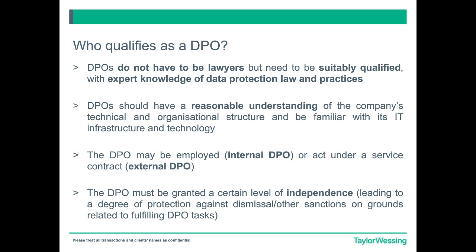The DPO may either be employed and be a so-called internal DPO, or he may be an external service provider, an external consultant offering his DPO services. Whether it makes sense to have an internal DPO, so an employee, or rather an external DPO, will depend on the kind of services you need from the DPO and on the kind of your business.